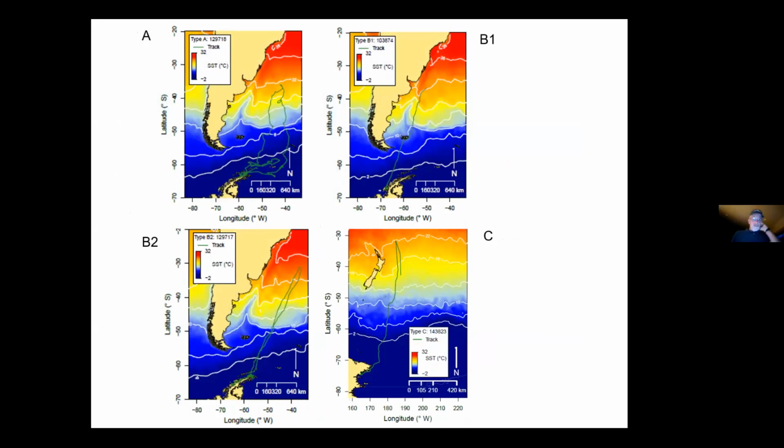So here's what the water temperatures look like with their tracks mapped onto them. And basically you can see that they are heading up into warm water. And these are the 4 different Antarctic types here. They're going to the nearest warm water, right to the edge of the tropics, and turning around and coming back.